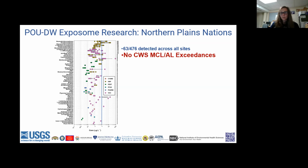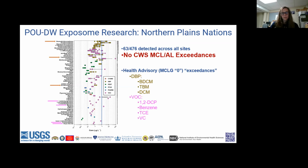There are fewer MCLs and MCLGs for organics in community water supplies. But for those that have MCLs, particularly the DBPs and the VOCs, we saw no MCL or action level exceedances. There are quite a few that have an MCLG of 0, including 3 DBPs, which we did detect, and 4 VOCs, which we also detected. So we are seeing some organic contaminants that are above that MCLG value.